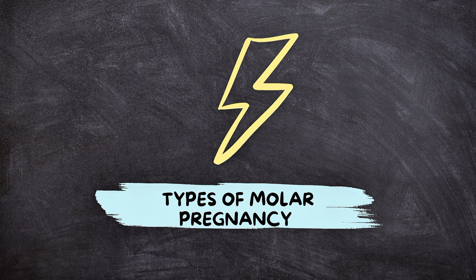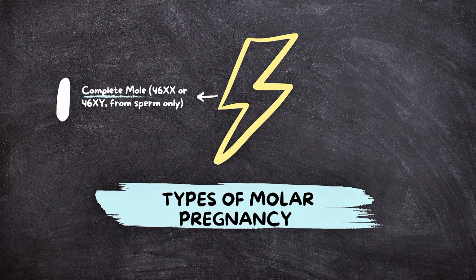Okay, GTD has 2 main types, and knowing the difference is key. 1. Complete mole. This one's, well, completely mole. It's usually 46XX or 46XY, but here's the twist. It comes from sperm only. No fetal tissue at all.